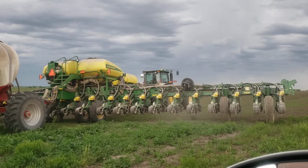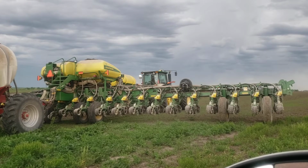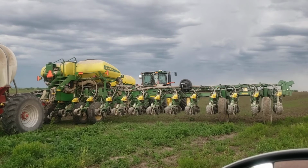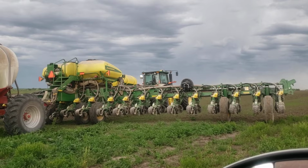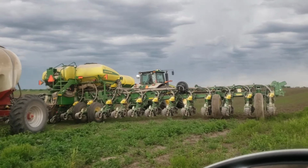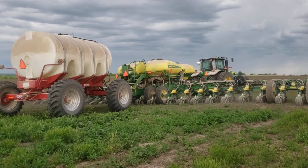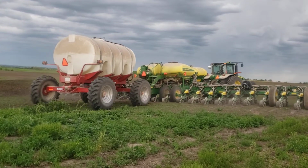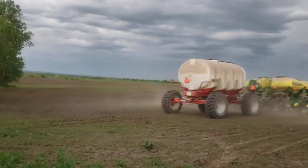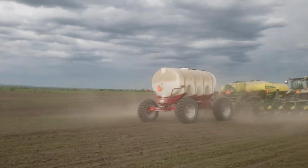Getting all the blowers running. The seed population is controlled by air and electronics. That planter, when it turns a little bit one way or the other, it changes the seed spacing on each row so it stays accurate even when it's being turned. There we go. It's following the terrace channel, not necessarily following the head.